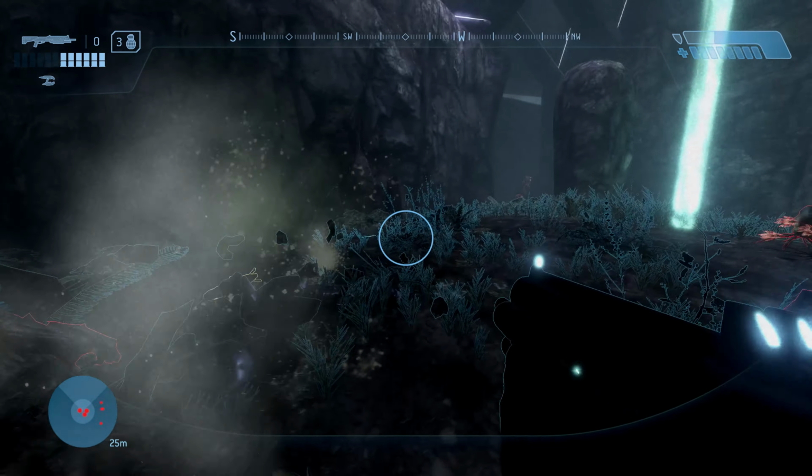Looks like another shuttle bay. We should be able to reach the control room from the third level. What is this?